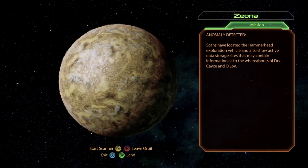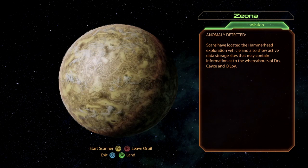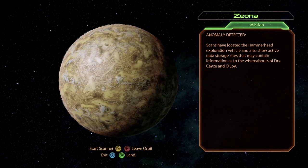Scans have located the Hammerhead Exploration Vehicle and also show active data storage sites that may contain information as to the whereabouts of DRS. Doctors Case and Oloy.